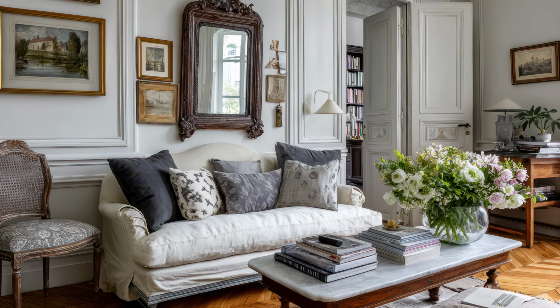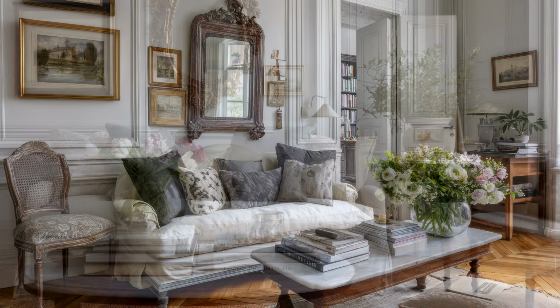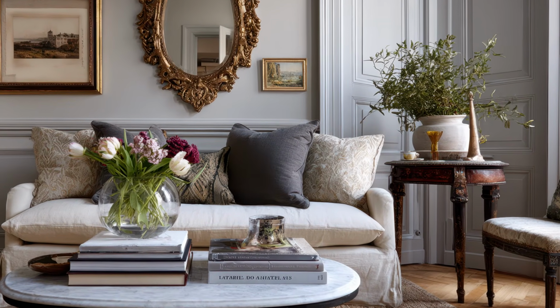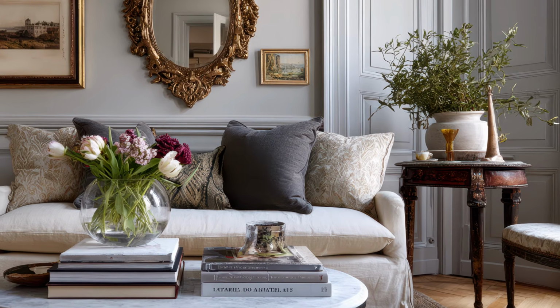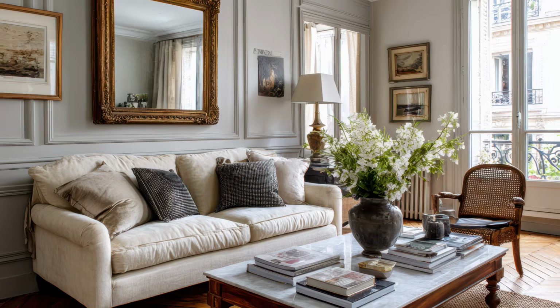The magic lies in balance, a mix of refined and relaxed, of old and new. A stack of art books and a vase of fresh flowers complete the look, creating a space that whispers elegance without ever trying too hard. Parisian interiors remind us that beauty often comes from restraint.